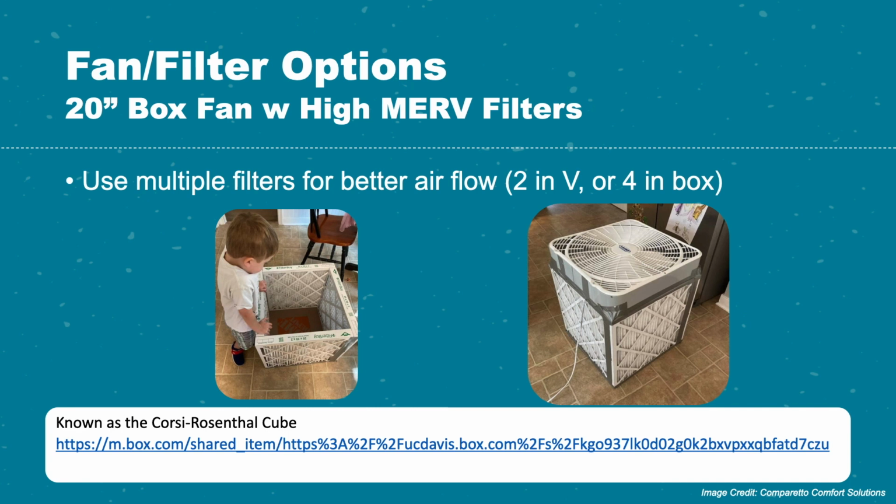So do you run these with the air flowing into the box or out of the box? It goes in, but supposedly, I know Corsi and Rosenthal have chimed in on this on Twitter, and they think the air should go up, in other words, out of the box, because then it'll point up to the ceiling and circulate in the room.